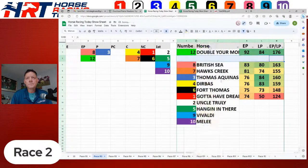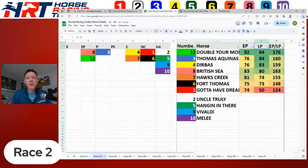Not 100% sure. And then as far as late pace is concerned, we're looking for the horses that want to come off the pace, although we did see the opener go wire to wire. You get the 12, the 3, the 4, and the 8. So the 12, the 3, of these horses with experience, those horses not only have some good early pace, but they also have some good late pace.